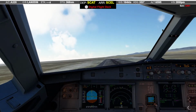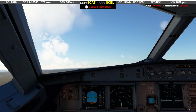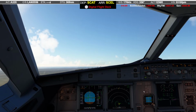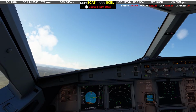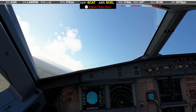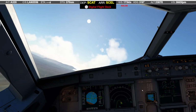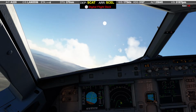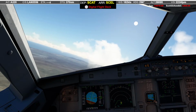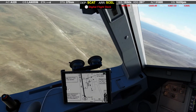That wind coming out of the west there, so we're going to have to deal with that. There we go, positive rate. Gear up, and ground spoilers deactivated. Autopilot engaged. We'll follow the curve. Oh, that's getting chunky out there for some reason. I don't know if that was weather loading in or what was happening. All right, thrust climb.